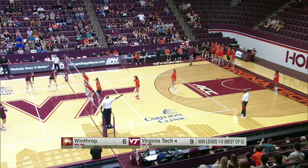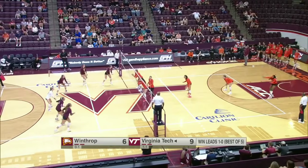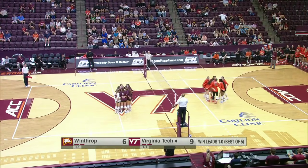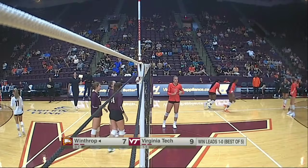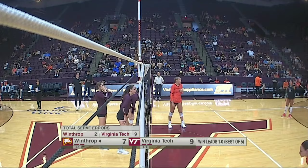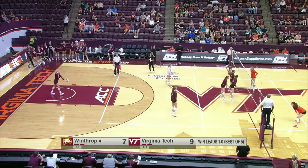Nicole Zake back to serve. 2022 Northern California Player of the Year in high school. Turned away by the tape. And the serving continues to be a struggle for Tech. That would have been a good serve if it just had a little bit more on it to trickle over the tape, but instead the 9th service error against the home Hokies.